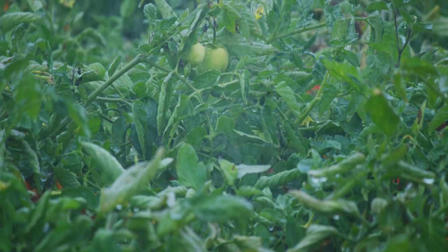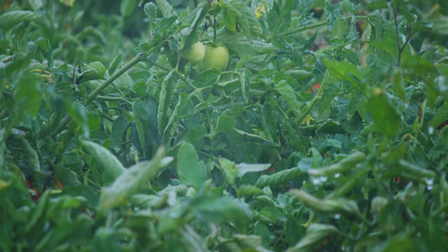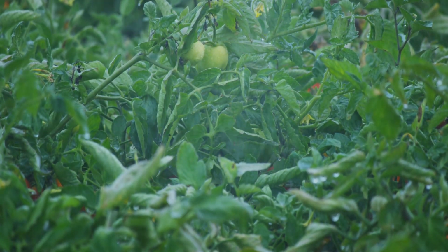Tomatoes and basil aren't just kitchen companions. The basil actually improves tomato flavor while repelling insects that would otherwise damage the crop.